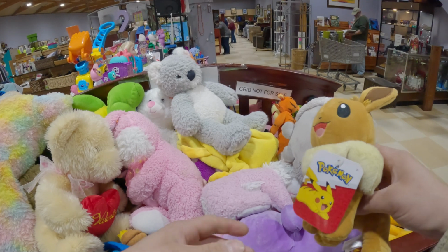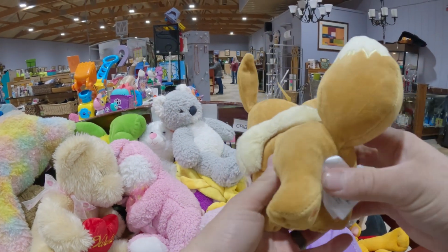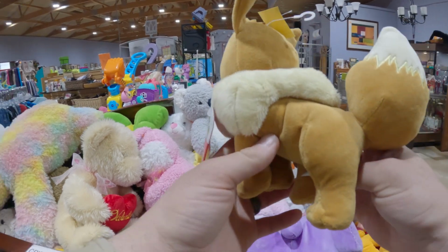And I also find a new with tag Pokemon Eevee plush. Pokemon plush are really great to pick up, especially new with tags.